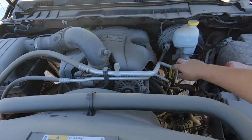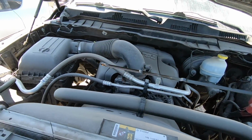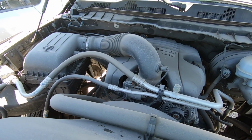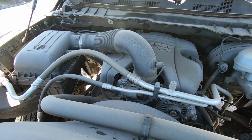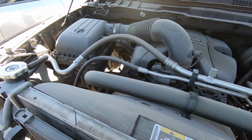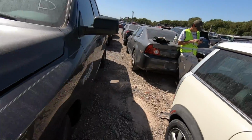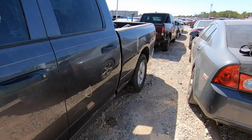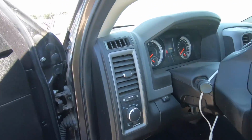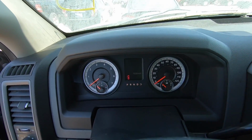Check the oil. Oil is also clean, looks really good. All the fluids on this, this is another good truck, man. This is a great truck. Yeah, I bet you money this thing will run and drive all day long. It's listed as a run and drive, but I guess the question is, does it have juice? Let's find out. It does. 79,000 miles on this bad boy.